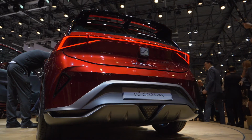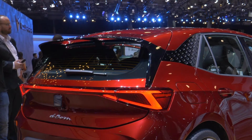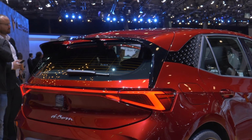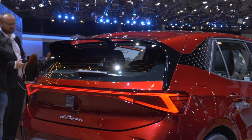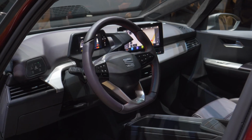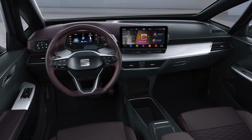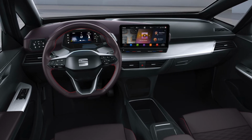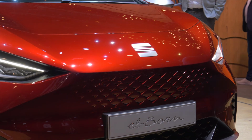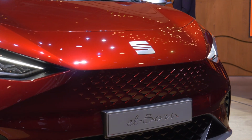The rear is decorated with LED taillights in the typical Seat design, which are connected by a light strip. Another eye-catcher is the large double-wing spoiler, which optimizes the aerodynamics of the Seat L-Born and supports the sporty look. The interior looks clear and modern. In addition to the digital cockpit, a 10-inch display for the infotainment system is located in the center of the dashboard. To be well prepared for the future, the Seat L-Born has systems that allow partial automation of the vehicle steering, acceleration and braking. That was it from the Seat stand.